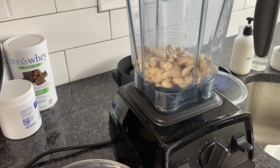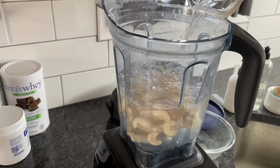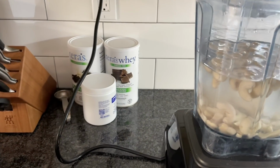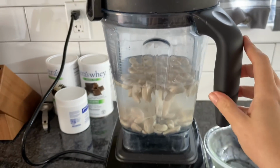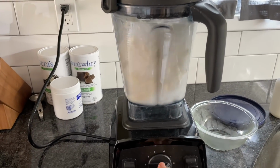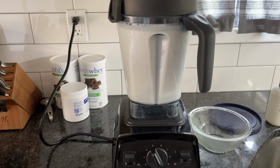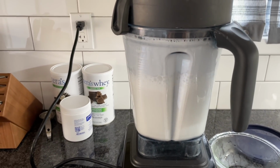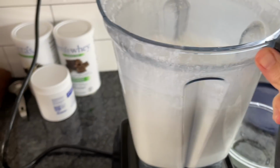So the soaked cashews or almonds, 1 cup, and then 4 cups of water. And since I just use my nut milk for my smoothies, I don't strain it, and I don't add anything else. But if you're gonna drink it, you'd probably wanna strain it and add maybe some vanilla, maybe a date or something like that to make it sweet. But it's pretty crazy how quickly this turns into milk. You only have to do it for like 10, 15 seconds. And look at that. Oh my God, it smells so good.